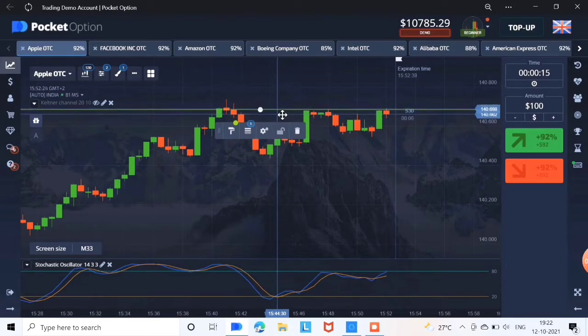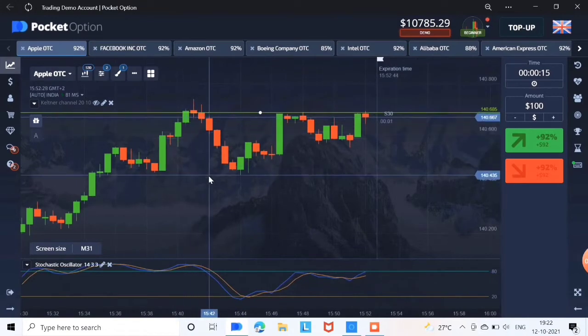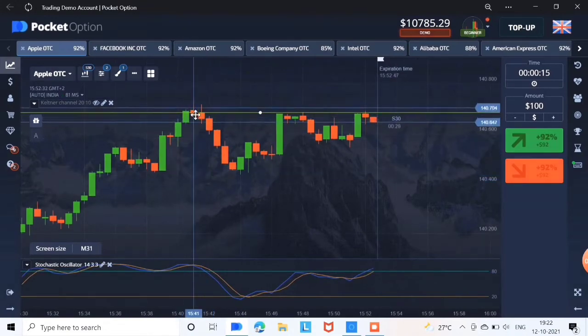There is a support level here, and from here the market has come down 2-3 times. As soon as the market reaches here, you have to take 15 seconds entry.